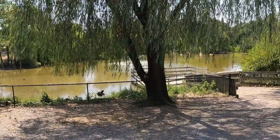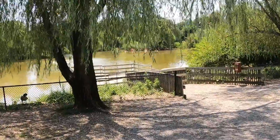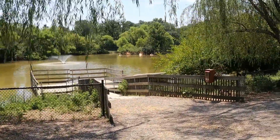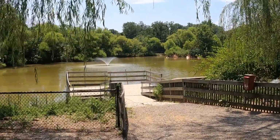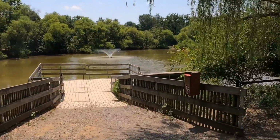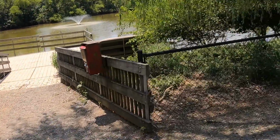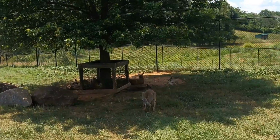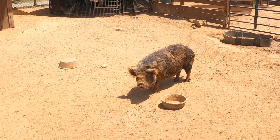Here's a directional sign. Once you get down the hill after the giraffe, you can go towards the lake. I didn't venture out onto the lake, but I did see there were some geese. There were some nice little waterfowl out there. And you'll see that little red box is a feed dispenser where you can actually get some food to feed. There were some kangaroos.